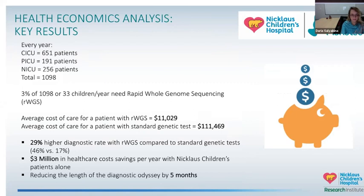So we compared patients from our rapid whole-genome sequencing group with entire critical care patient population. So we have about 1,000 patients a year who come to NICU, PICU, and CICU. We selected patients who received standard genetic testing, and when we looked at the costs and cost savings, we found that we actually have about $100,000 savings in cost for payer if rapid whole genome sequencing is used.